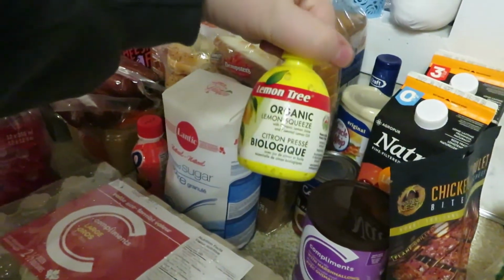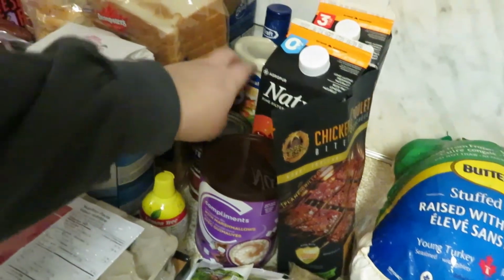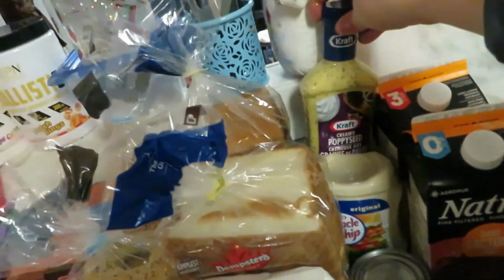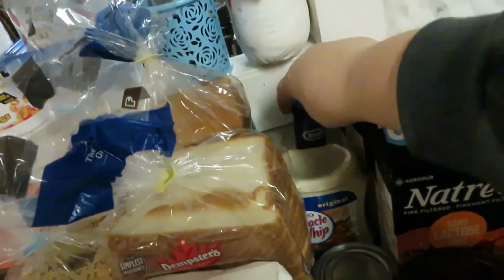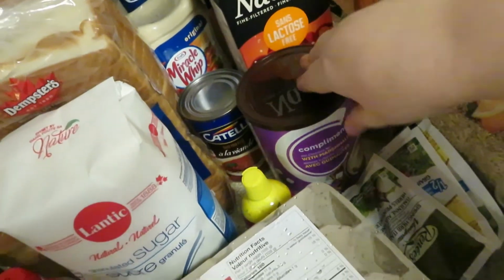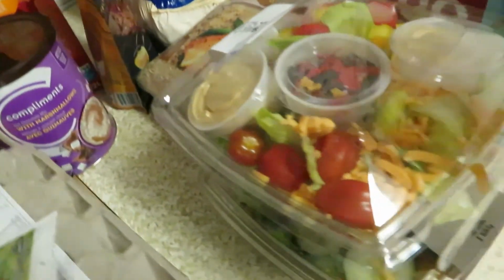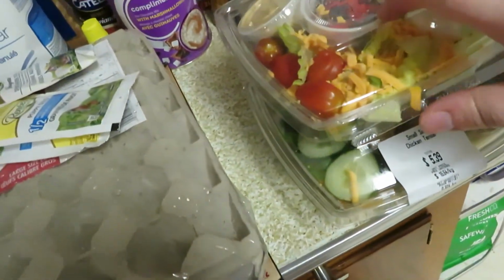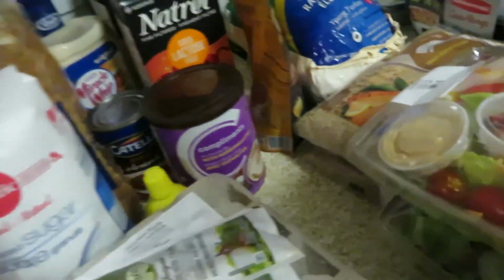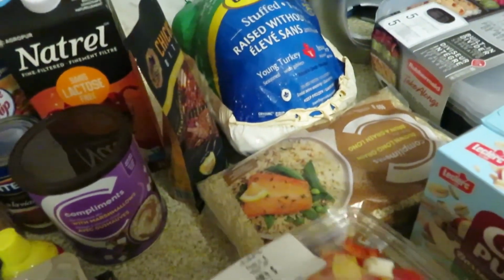We've got some lemon and some meat sauce for a meal sometime this month. And then we needed some more condiments. We've got our milk, hot chocolate, because you know it's that time of year. And then we've got two mixed salads just for lunches this week so that we're not completely eating junk, but it is what it is. It's a lazy month, so.